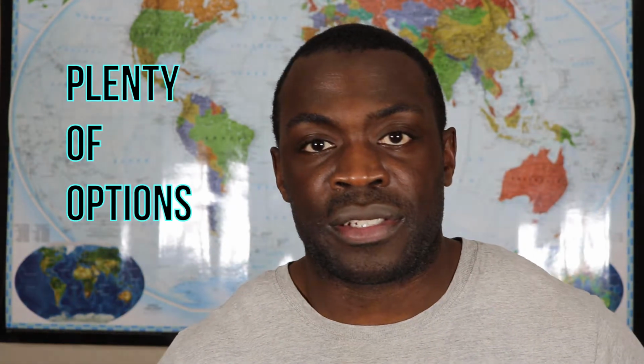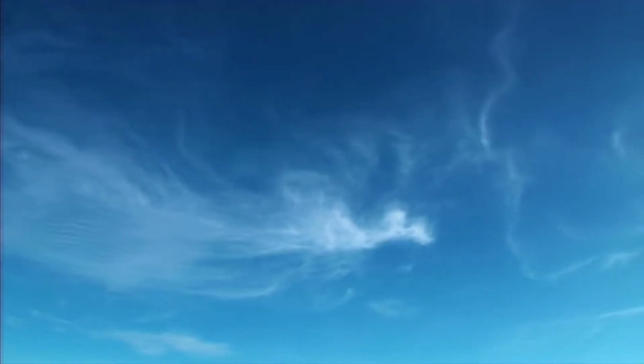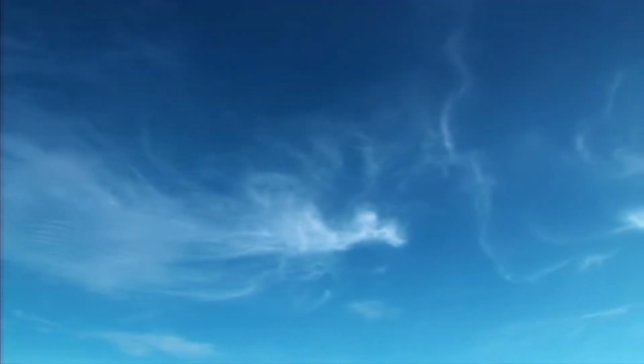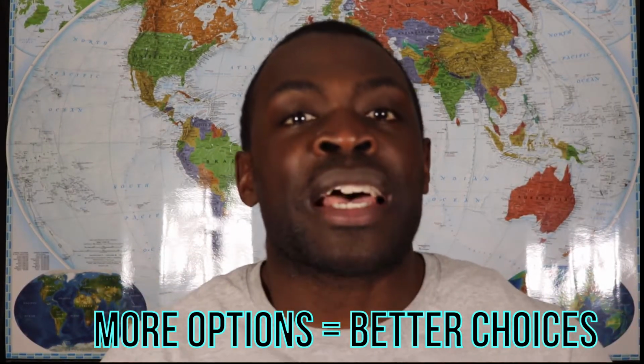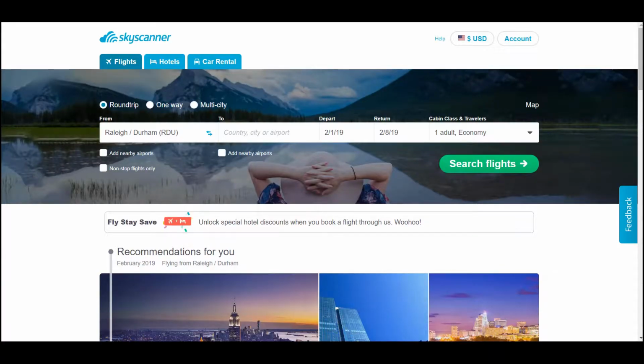The second thing that makes Skyscanner such an amazing flight search is plenty of options. Skyscanner will give you a lucid and transparent view of all flight options. Simply put, the more options, the better the choices. Let's see how Skyscanner gives us those options. Alright, so the next thing we're going to talk about is plenty of options.